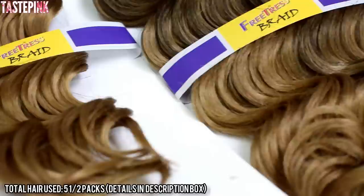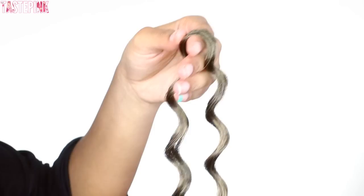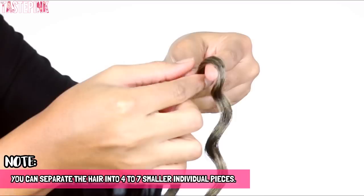For the style, I'm using the Free Tress Cozy Deep in the color TT27. I used about 5.5 packs. I wanted a very full look. And when separating this, it's super easy. You want to separate it about anywhere from 4 to 7 times. Take your time separating the hair. It definitely is super soft.